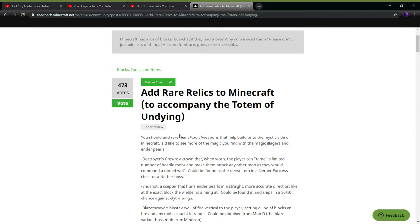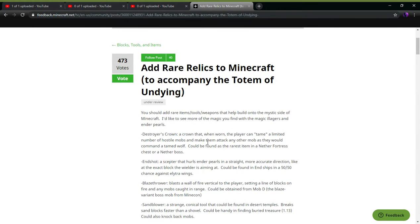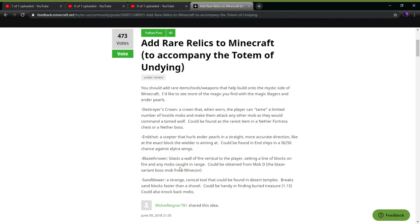Oh, rare tools, items, and weapons. Oh, I know what that means. Awesome items. Destroyer's crown, the crown that when worn, a player can tame a limited number of hostile mobs and make them attack any other mob as they would command a single wolf. Could be found as a rare item in the Nether fortress chest or in the Nether boss.